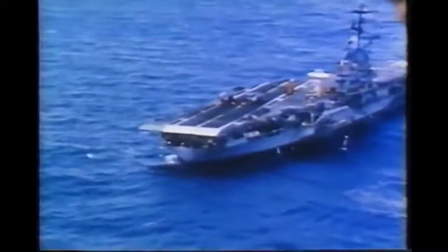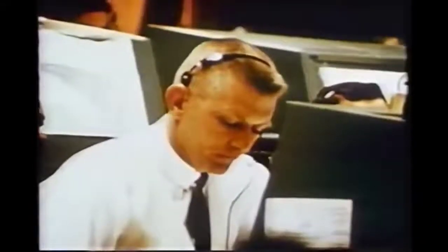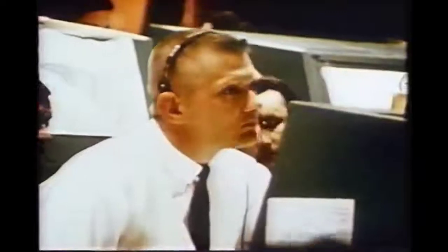Not long after this, Gemini 12 received its flight update for a 60-1 recovery. It would now fly the full 4 days and come down in the primary recovery area in the western Atlantic. Tuesday, the 4th day, began on a familiar note. The crew was awakened early.